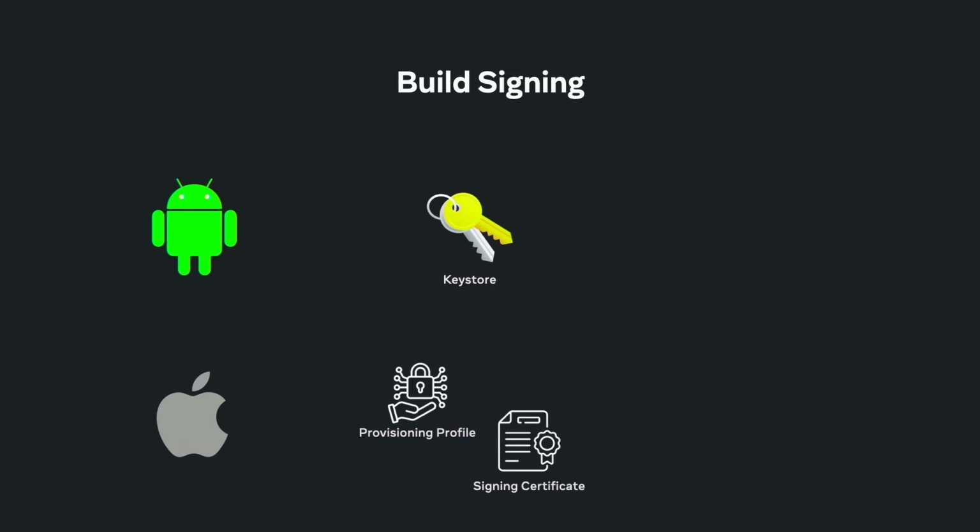On iOS is where things get a bit tricky. You need a provisioning profile and a sign certificate. These are tied to your app ID and also contain information about capabilities that your app is allowed to use, so you need to keep them up to date.